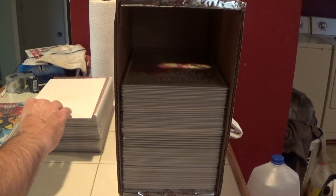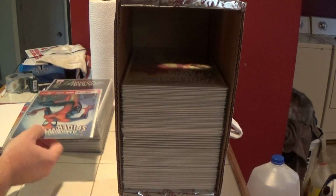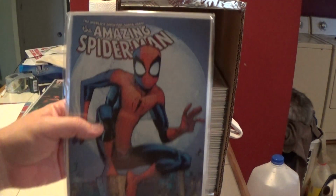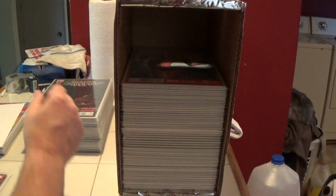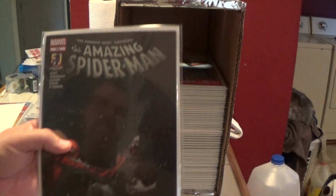Okay. And here we have a book that I know I got more of, so I'm going to hold off on that. Amazing Spider-Man number 700.3. Here we have number 690.